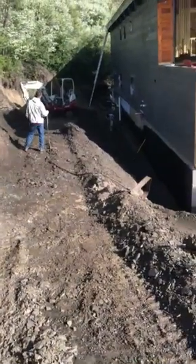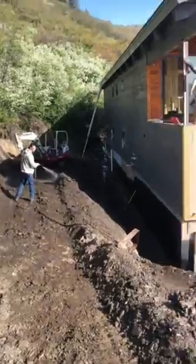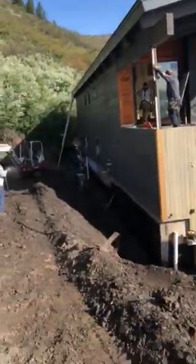All right, May 22nd update. You can see bringing that up to grade. These gentlemen are finishing up the columns.